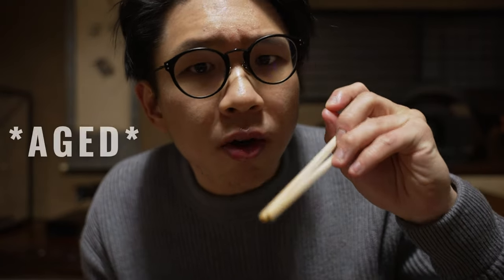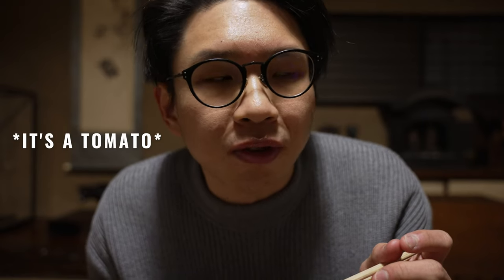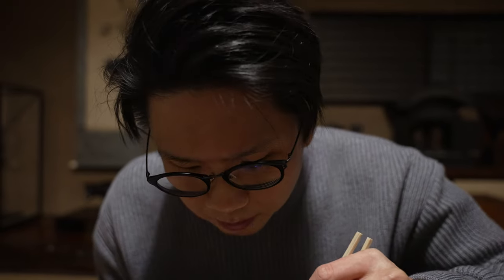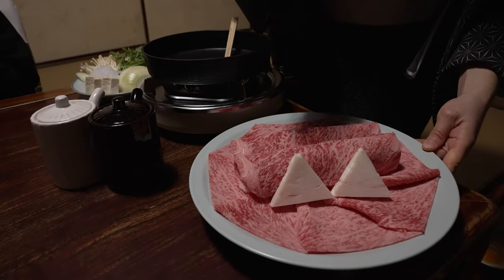Much better. Daikon brings out the saltiness. The mackerel feels slightly fermented. I might be mistaken, but it's got that umami to it. Still rather salty. And I still can't tell whether that's a tomato or berry because of the saltiness of the mackerel, but it pops in your mouth. It's a very good mouthfeel, if I may. Very decent appetizer. I prefer the sesame chicken a lot more because that is a very simple, very straightforward flavor. Alright, I think we are ready for the main course.